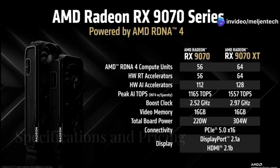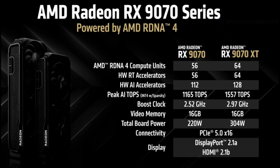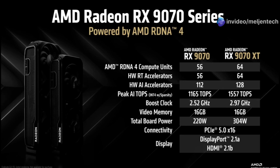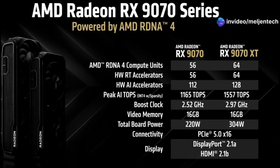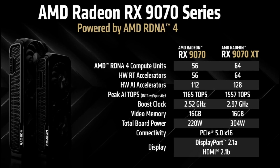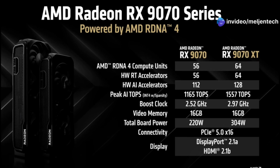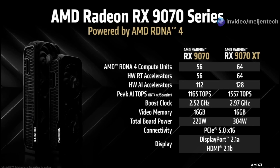First, let's talk specifications. Both the RX 9070 and RX 9070 XT are built on AMD's RDNA 4 architecture, featuring 16 GB of GDDR6 memory. The RX 9070 XT boasts 64 compute units and a boost clock of up to 2.97 GHz, while the RX 9070 has 60 compute units and a boost clock up to 2.85 GHz. Both cards are equipped with DisplayPort 2.1a and HDMI 2.1b ports supporting PCIe 5.0 connectivity.